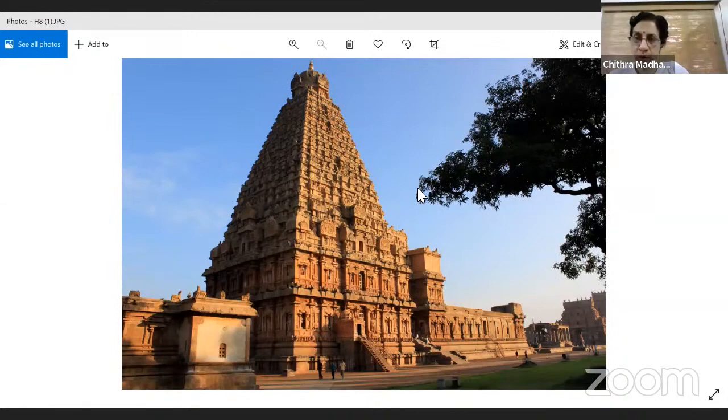Do temples of North India also have Kalashams? Should be. It should be there.